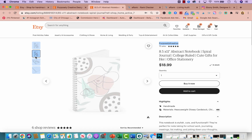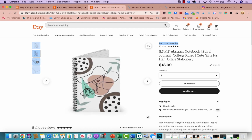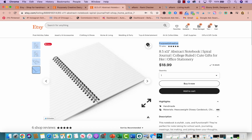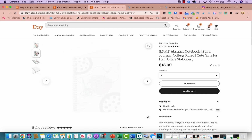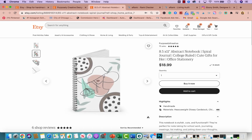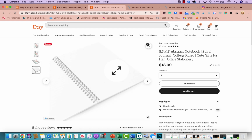I do like your product. I like the photos. I think you did a really good job with it. I like the white background, just clear and simple. That's the layout of photos that I actually prefer. And you have different variations of the product. You have it closed, open, just laying down, and then open like this. So I do like that.